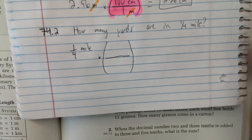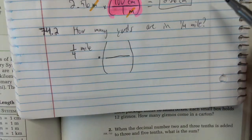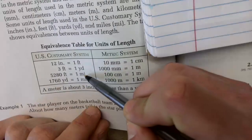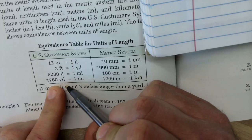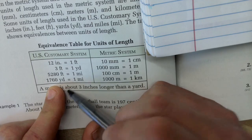1/4 mile. How do I get to yards? Is there a middle unit that I have to go through? If you look back at the table that Jonathan was intelligently copying, in order to go from miles to yards, we have to think about feet. Or maybe you could use this one. I don't know if you guys memorize that one. I don't know that one by heart. Maybe we should.